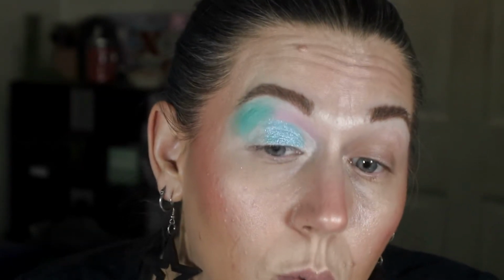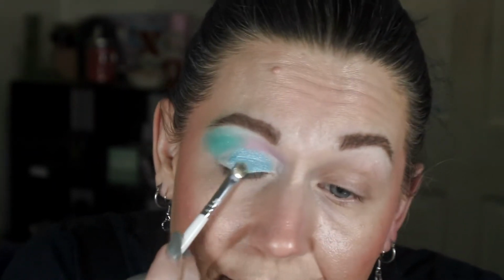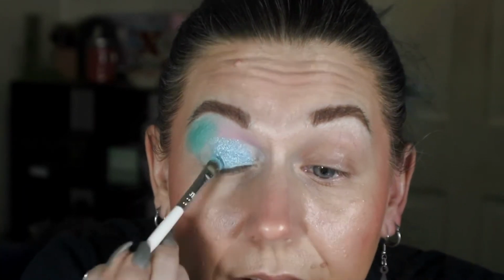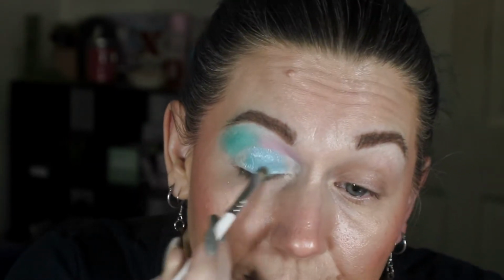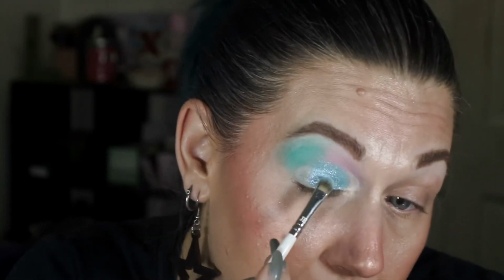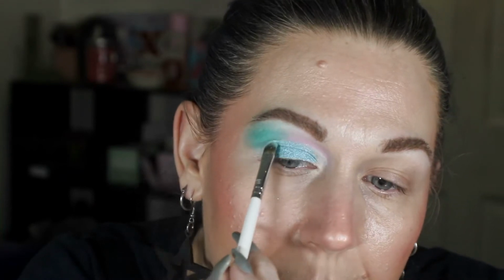Oh my god, that color is gorgeous. This was the color that I wanted to buy the whole collection for, which yes, I could have just bought this one, but I love Devinah's formula, and she is always so creative with her shimmers, and her mattes for that matter. But when I saw the swatches of this collection, I was like, oh my god, I have to have it.